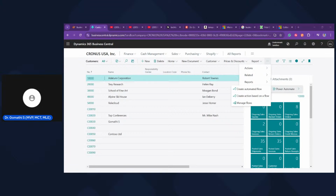Like this, we have a lot of things which can be easily done with the help of Power Automate. For example, you can integrate Outlook for customer interaction, and you can share real-time reports and collaborate on Teams without switching apps, like opening Business Central simultaneously. So that you can just avoid it.